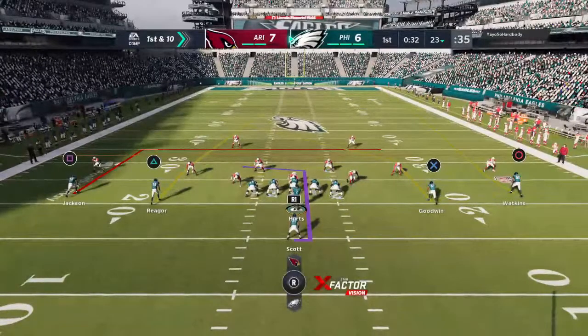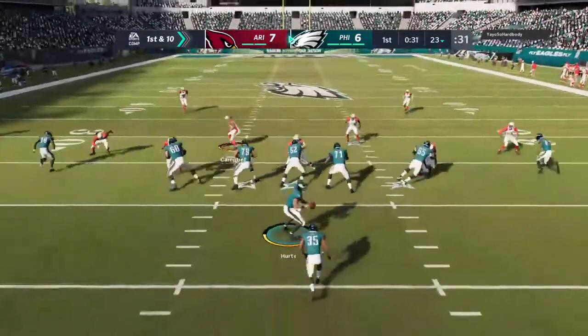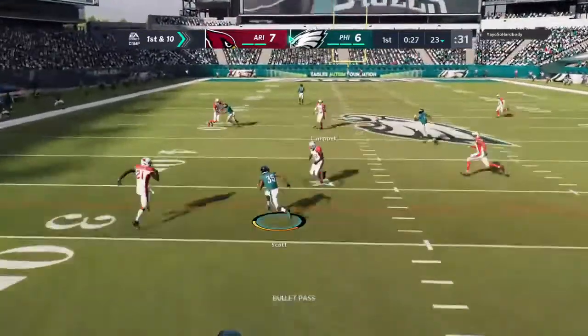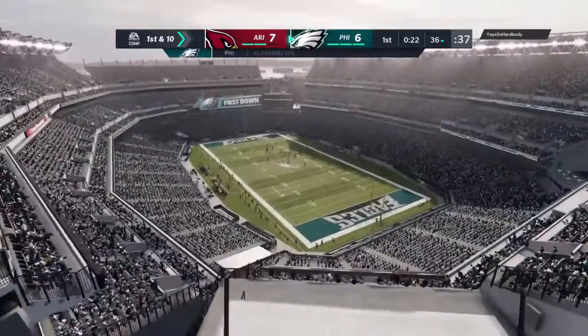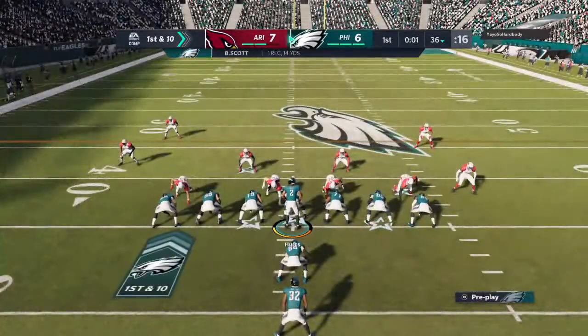The Eagles offense set to begin their next drive. They go play action with Hurts, and he'll get this underneath to Scott. They're able to get this one across the 35. First down yardage on the first play of the drive, 14 yards. First and 10 at the 36-yard line.